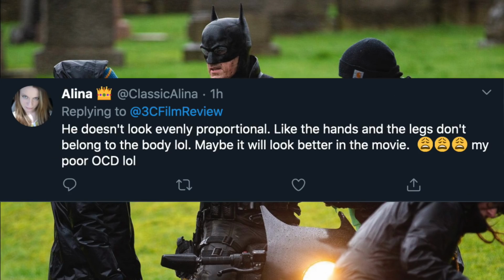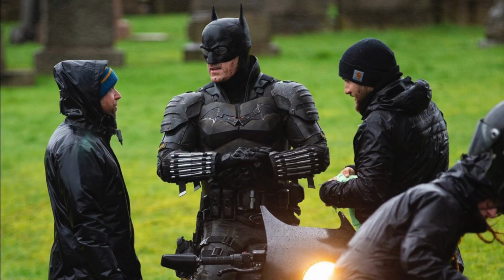We have Alina saying he doesn't look evenly proportional, like the hands and legs don't belong to the body. Maybe it will look better in the movie, my poor OCD. Now, I don't blame you for that, Alina, but we also got to remember this is just a stuntman, and this is probably just a quick shot of him running through the streets. They're not trying to put on the very expensive, high-quality suit made for stills. This is the suit that they put on when Batman's gonna basically be a blur in the background, which is probably why it just doesn't look all that great to us.